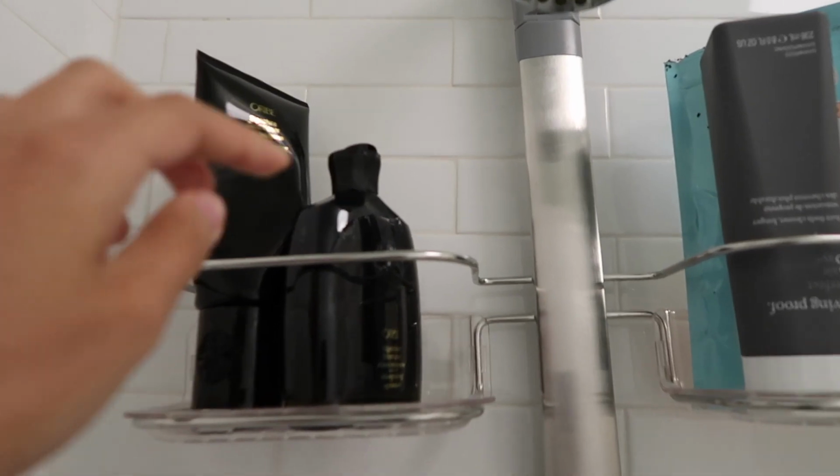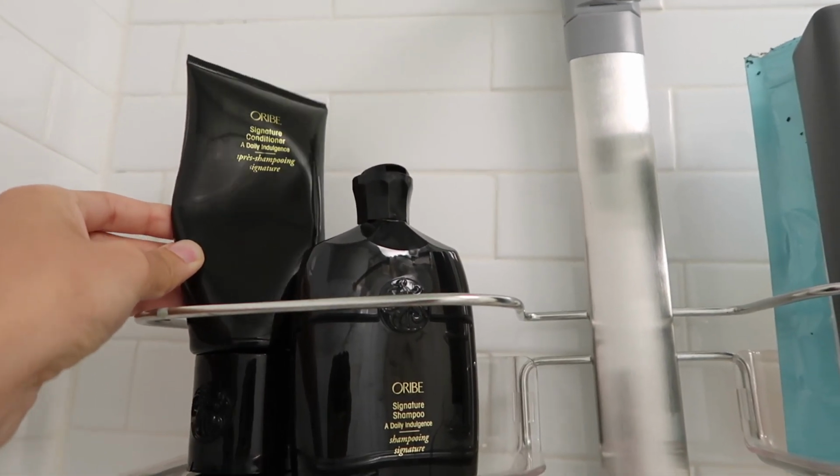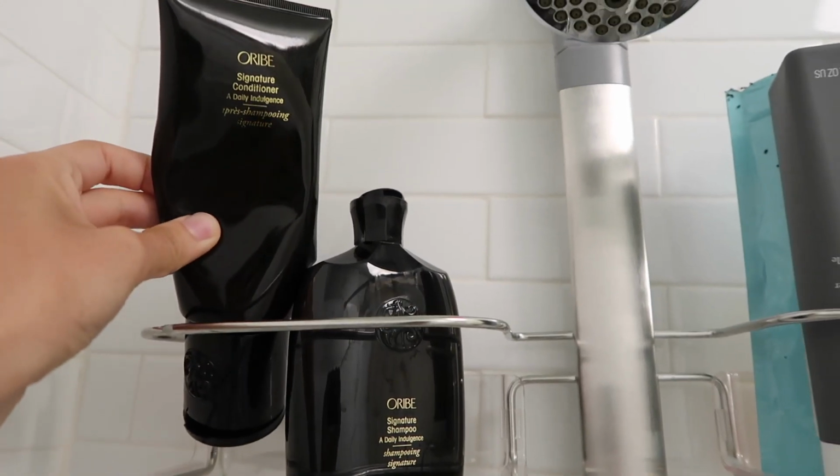Last week I showed you some of the products that I've been using in the bathroom, but I didn't show you the shower. So let's see what's in the shower right now. It's a combination of products that both Erica and I are using. We have an Oribe shampoo and conditioner. This is Erica's, but I use her conditioner.